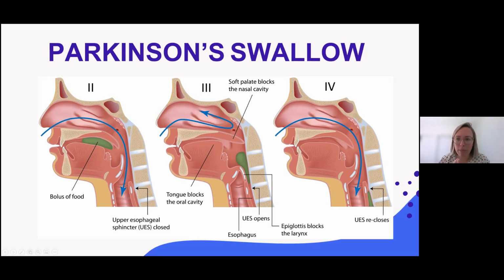Sometimes we can get some spillage out the front if the closure of our lips is not strong enough. So we can get some spillage out the front of the mouth or at the side of the mouth. Sometimes in really severe cases, at this really early stage of the swallow, people can't actually get any of that food or fluid back. So it just sits and there's no coordination of the muscles. There's a lack of strength there to actually coordinate enough to get that back safely.